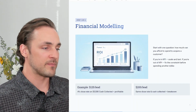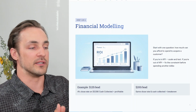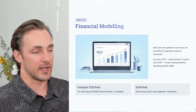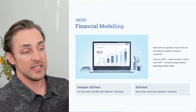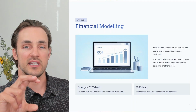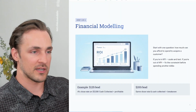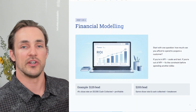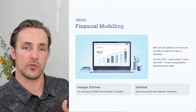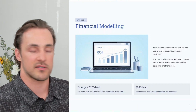So an example that I like to use is, let's say you're generating a lead for $125. You have a 4% close rate on that lead, and assume you're collecting 5.5K on that initial funding, right? That means you're going to be profitable. Now, you have a $200 lead, you have the same close rate and the same cash collected, you're going to be break even or you're going to be not profitable in this specific scenario. So what do you do? You want to fix your lead cost. And so in doing that math, you're going to have a better idea of what you need to fix in order to create the system and create the model that's going to be generating profitability for your business.